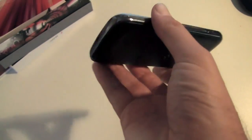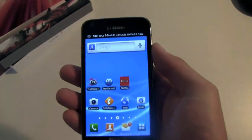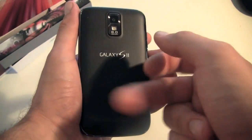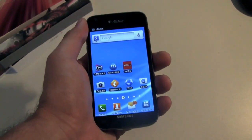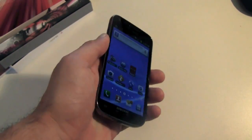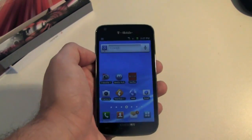Very thin, very lightweight. It's got that weird little chin on the bottom like the other Galaxy S2s. But just very, very lightweight phone. Kind of in contrast to the HTC I was just playing with. You know, this one, HTC has like a solid kind of heft to it. I like to use the car analogy. It's like a Mercedes, like a German car. You shut the door and it's a big thunk, and it's made for cruising the Autobahn.